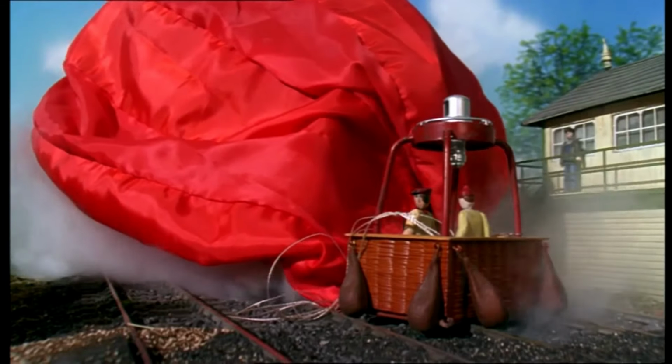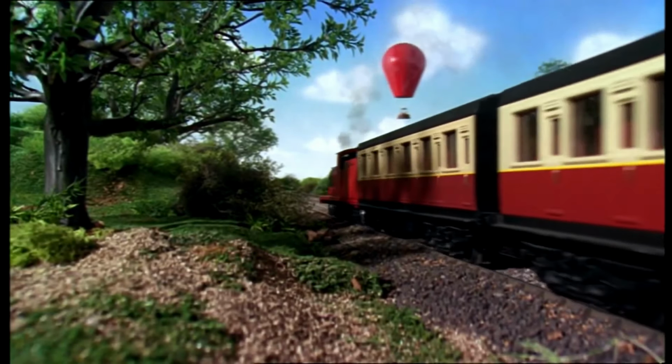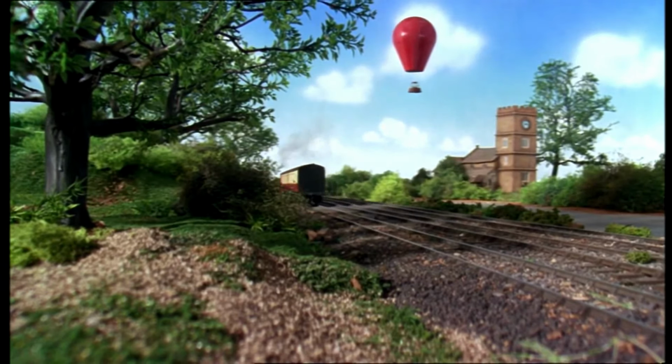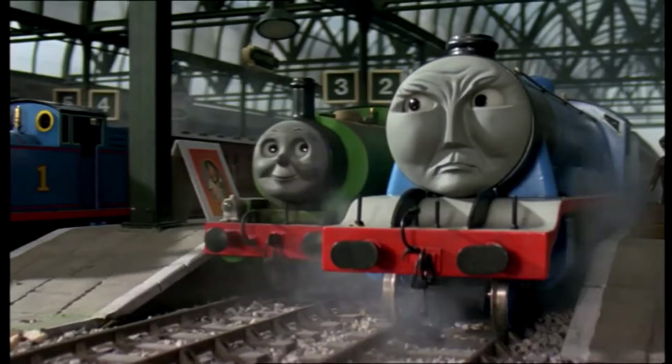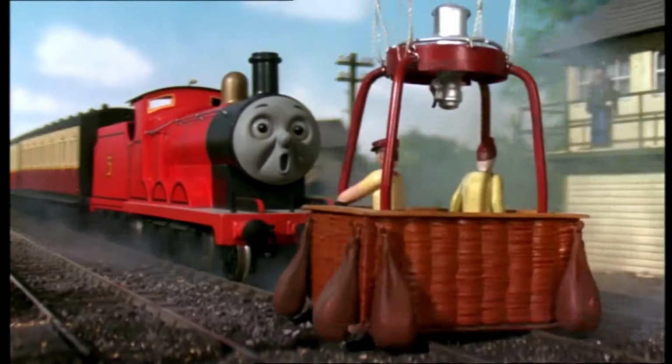These two are such imbeciles for actually believing that a single hot air balloon could somehow replace regular passenger service, but it's just so funny that I don't care. Season 6 is definitely the funniest season of the show, and subsequently this episode is hilarious.